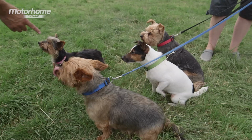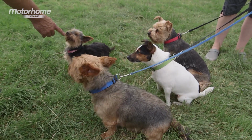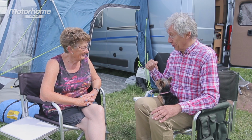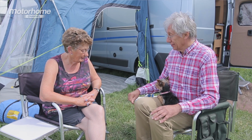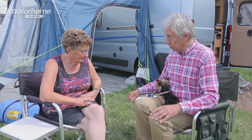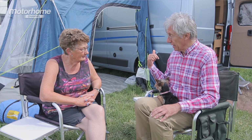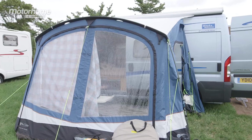That's one. I understand you used to have Great Danes. No. We did have a Labrador at one time. They're all this size, aren't they? Well, the other three are a bit bigger than that one. But they're all small, which has got to be good if you've got a smaller van. Yeah. So you really are managing to do exactly the same things.